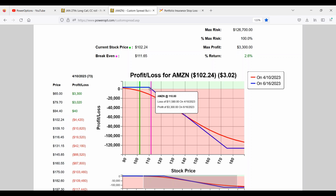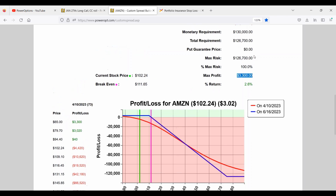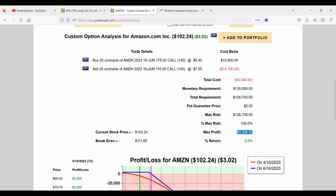If the stock stays below 110, both calls expire worthless. We keep the $3,300, but in order to do this, we have to cover the difference in the strike prices, the margin requirement, $65 times 20 contracts, or roughly $130,000. This, of course, is the new maximum risk.